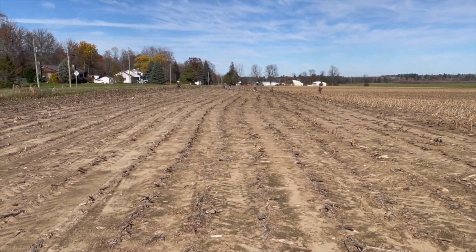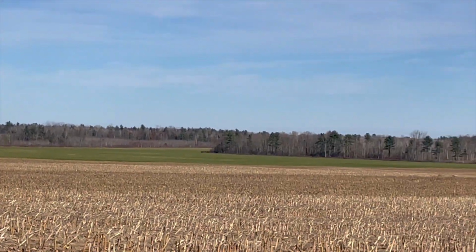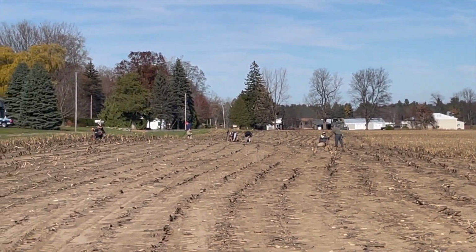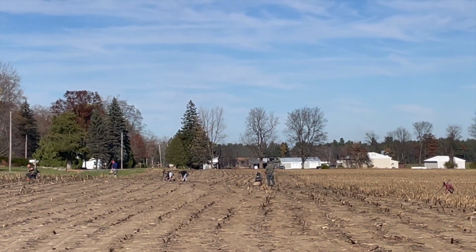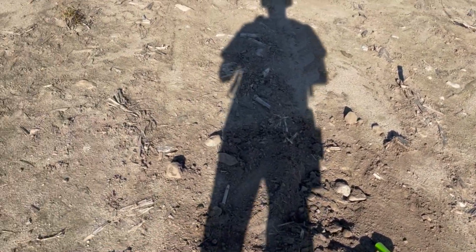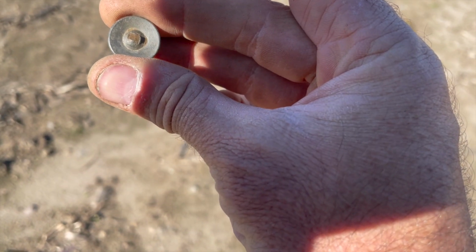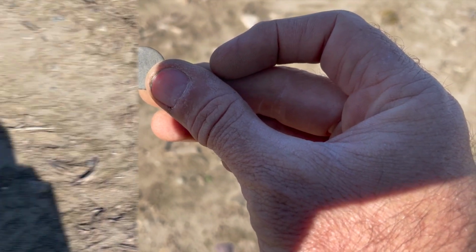You know a spot is hot when you have hundreds of acres and not one soul. You've got this little strip right up here where there were a few houses and 1, 2, 3, 4, 5, 6, 7 detectorists. And they're all finding stuff. All right, another button. And this one is Tombac material. That is sweet. To the next.